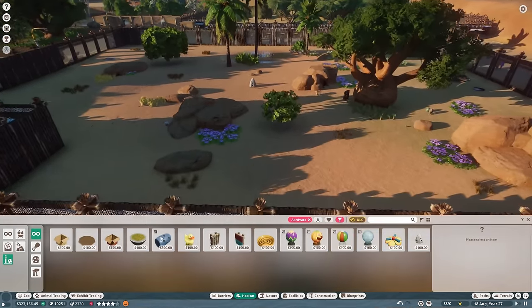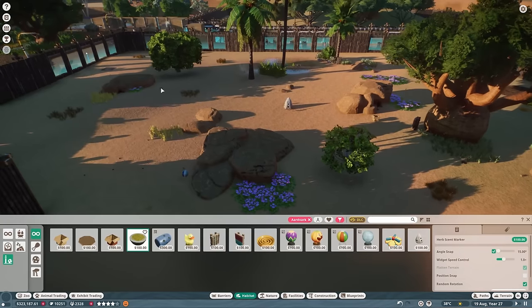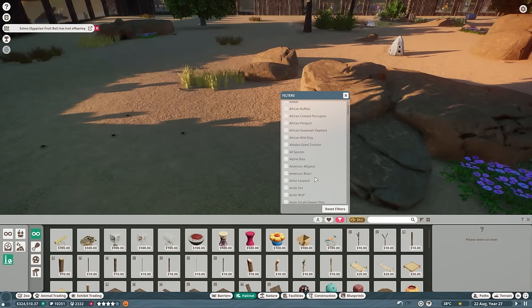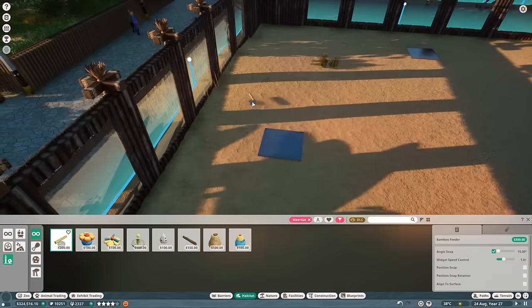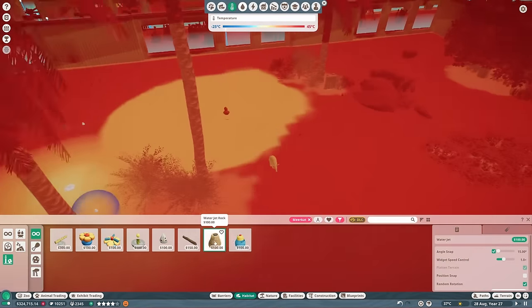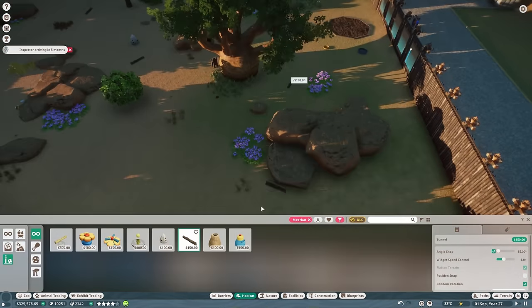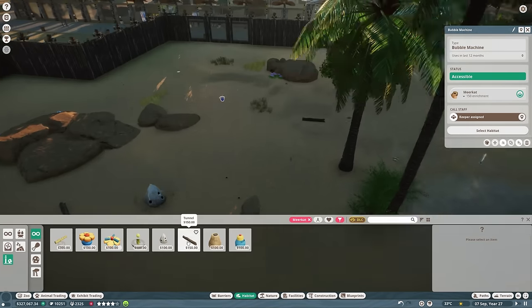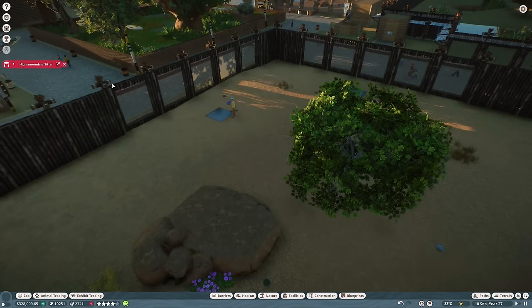Okay, I think that's good for them. Oh, we didn't put a 100% marker in. Let's whack one in over there, so they've got a bit more in that direction too. And then let's do the same for the meerkats. Okay, I think that's good for them.